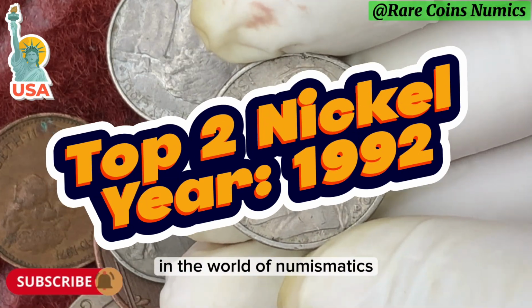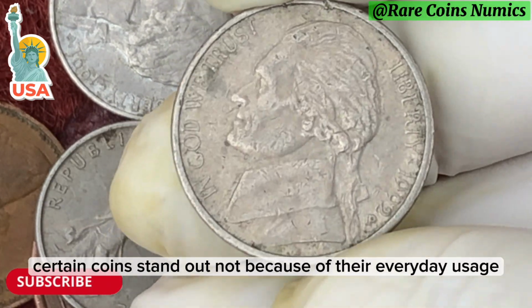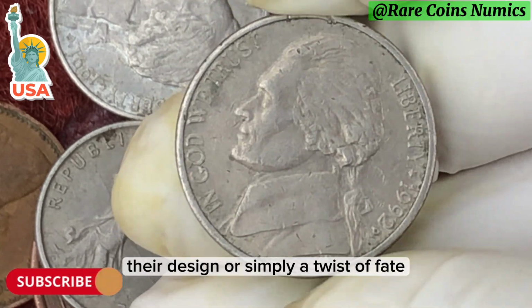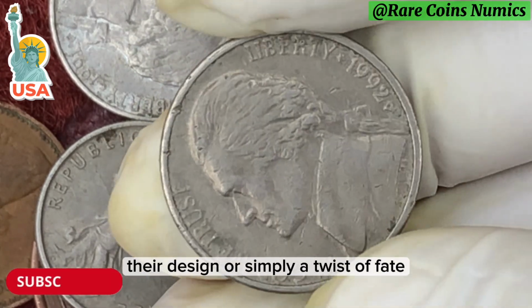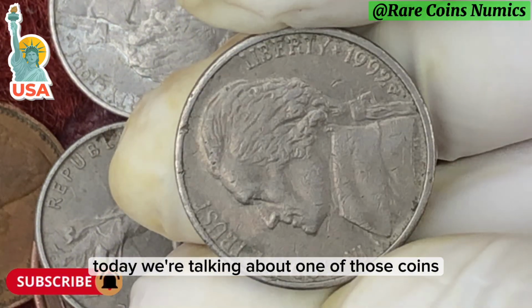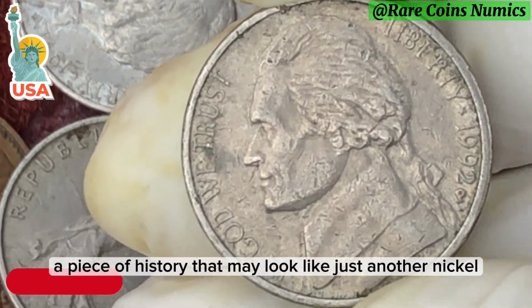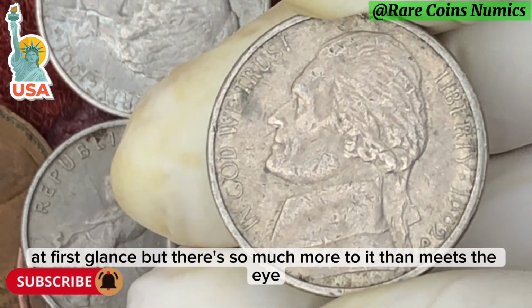In the world of numismatics, certain coins stand out, not because of their everyday usage, but because of their rarity, their design, or simply a twist of fate. Today, we're talking about one of those coins, the 1992 USA 5-cent coin, a piece of history that may look like just another nickel at first glance.